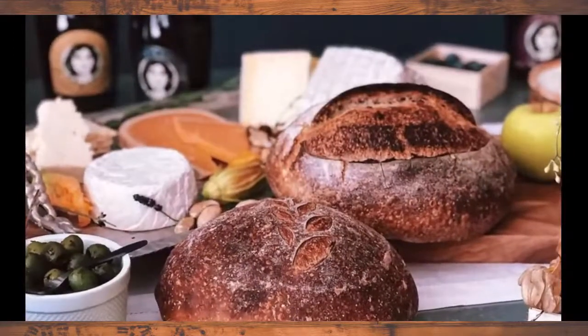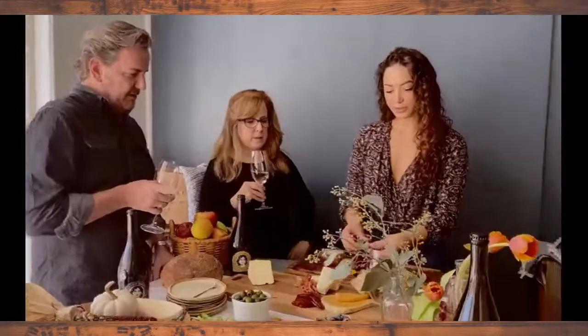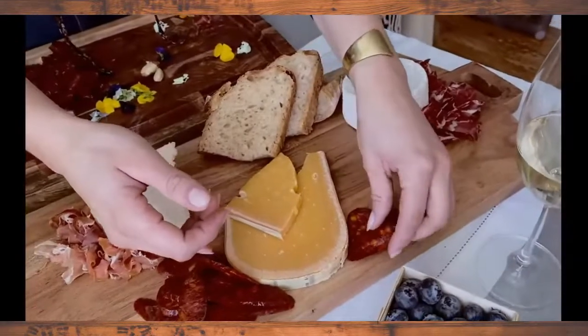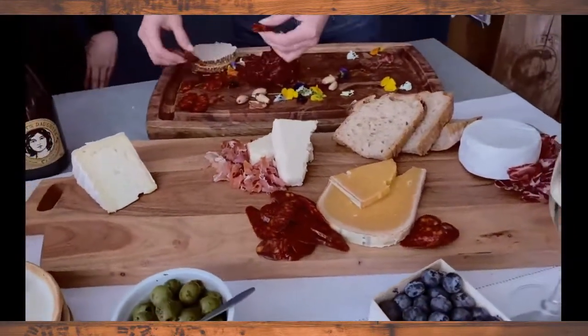So, Sydney, I want to hear more about your process here because I think it's just really stunning. Tout Le Fromage is this business that you've recently started, and I just love the creativity that you put into this. Tell me about your process and how you're making these choices.